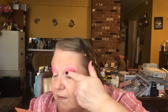I'm gonna put that right there on the lid with my finger. I'm gonna build that up and carry it over. I'm gonna fill in that whole entire space there that I left blank. This shade is amazing, and it's just perfect for a pink eye look.